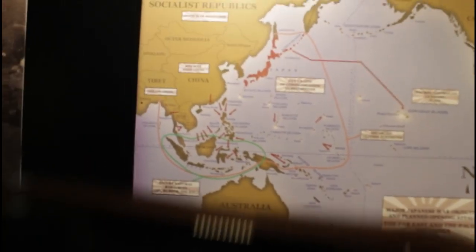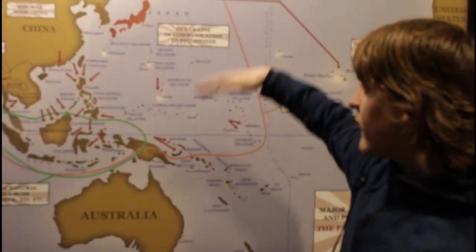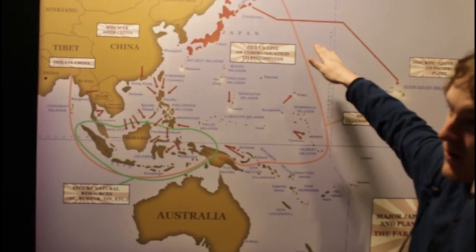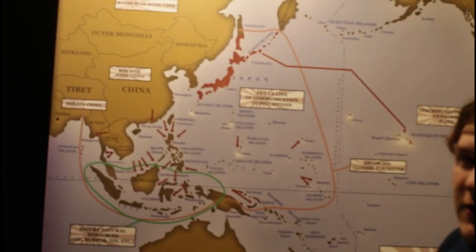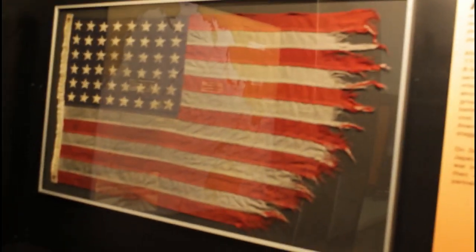Japanese war objectives, the area around their empire, that type of thing. When they were at full strength, they were all around. This is their circle. This is how big their empire is. Pretty sizable piece of planet for an empire that had a lot of issues with logistics.